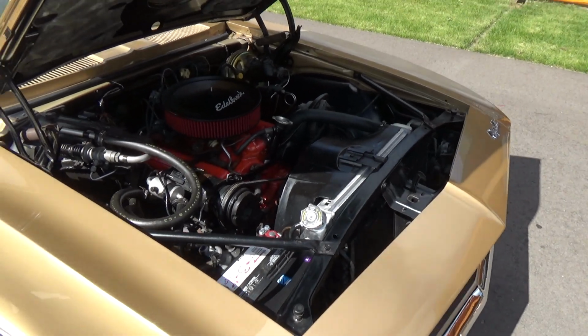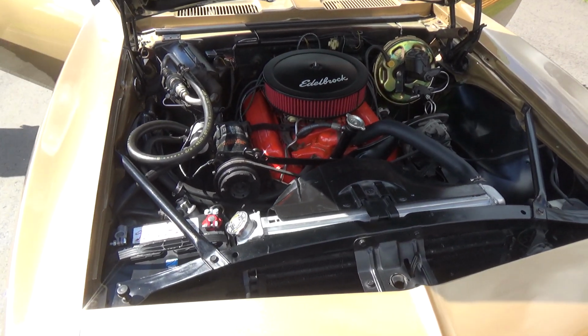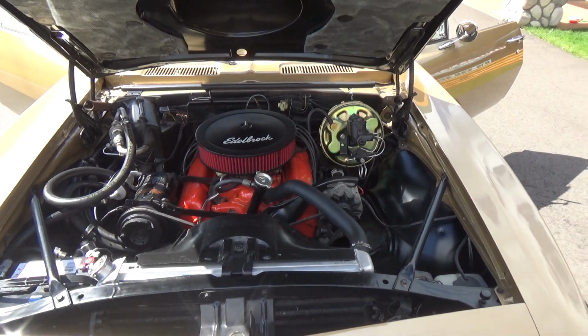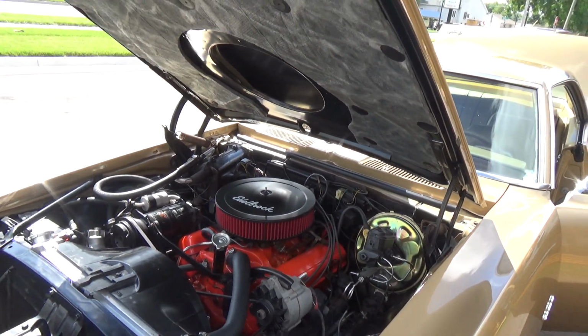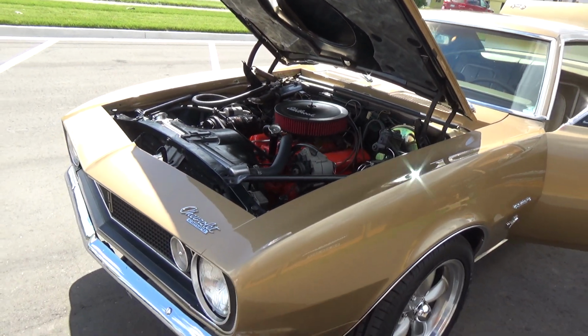This is a numbers matching 327, 300 horse. It's been rebuilt. It's got your factory air conditioning. It's updated with an aluminum radiator. It's got your power disc brakes, your power steering. Super, super neat car.